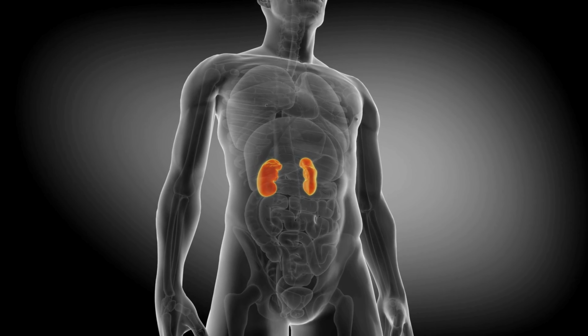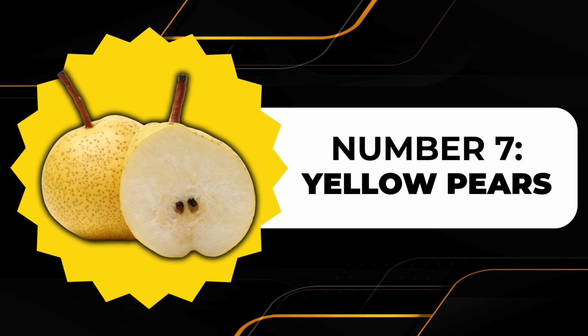Yellow squash also delivers a decent amount of vitamin C, an antioxidant that may help lower uric acid levels in the blood. In fact, studies have shown that people who get more vitamin C in their diets tend to have a lower risk of developing gout. And don't forget the fiber. This little nutrient helps keep your digestion on track and supports kidney function, which is key when your body's trying to stay balanced.